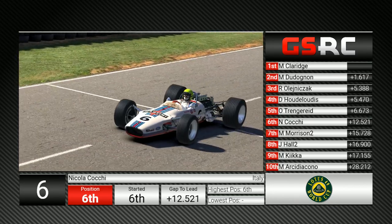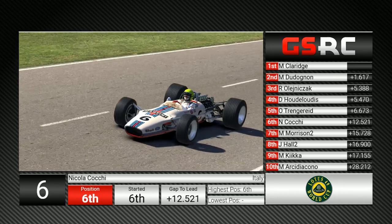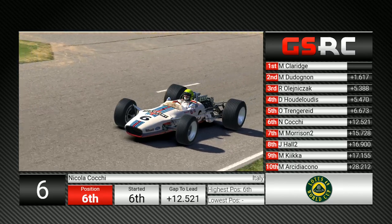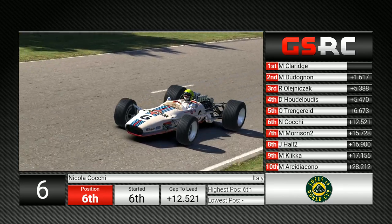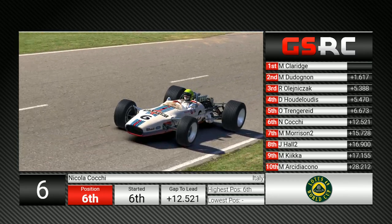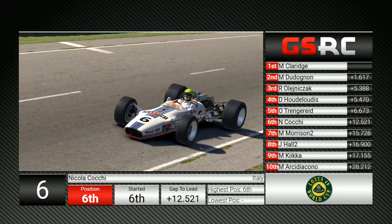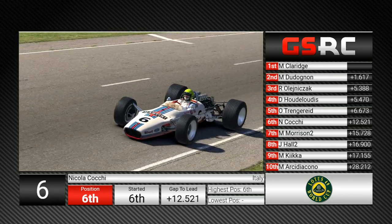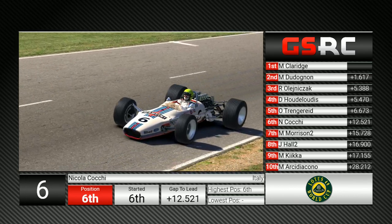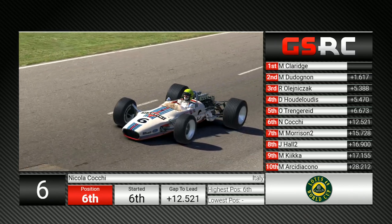And I just tried to sneak on the inside of Ove when he made a little mistake, but maybe it was a late move. And when he came back, I was turned around and I had damage. And from then on, the car was kind of sketchy to drive. And I think I'm lucky to finish the race and to have a sixth place. We saw that happening on the broadcast. Well, lucky to hear at least that you could continue. That was at least good.